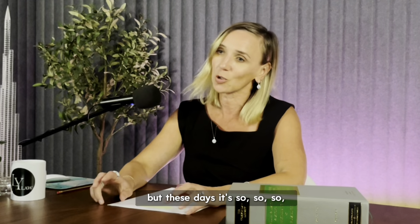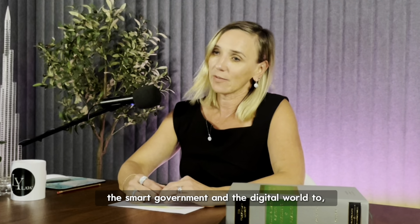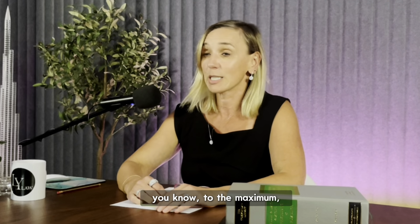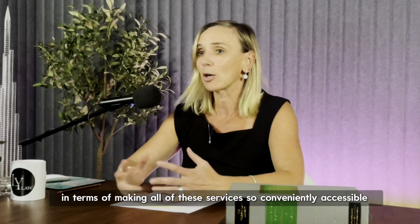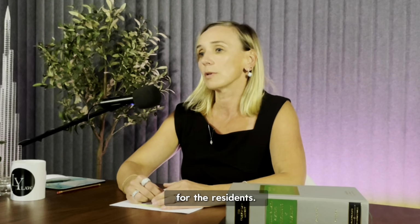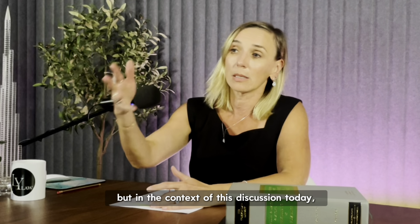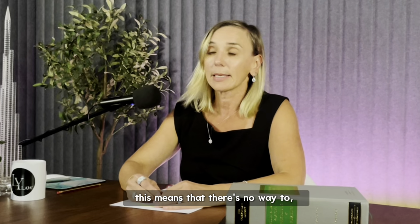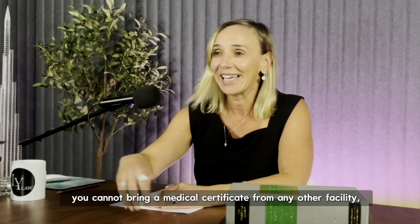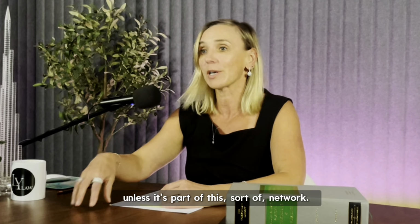But these days, the UAE has embraced the smart government and the digital world to the maximum in terms of making all of these services so conveniently accessible for the residents. So it's all part of a very smooth process. But in the context of this discussion today, this means that there's no way to circumvent the process. You cannot bring a medical certificate from any other facility unless it's part of this network.